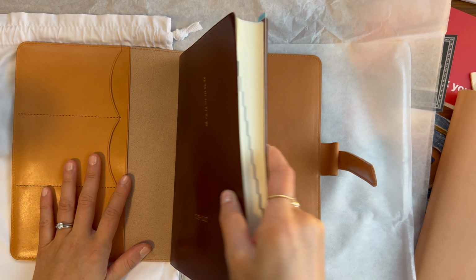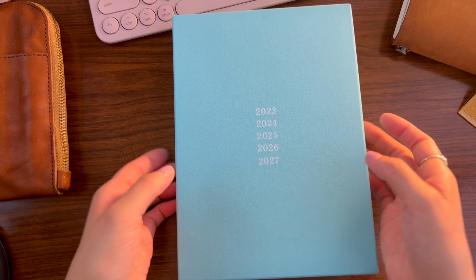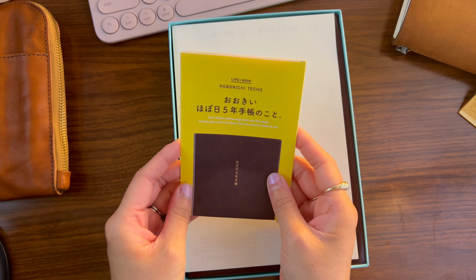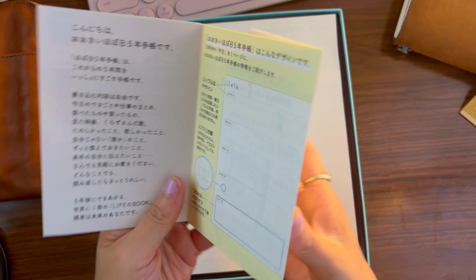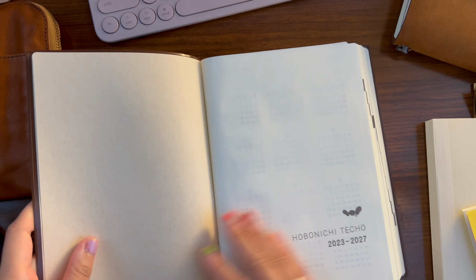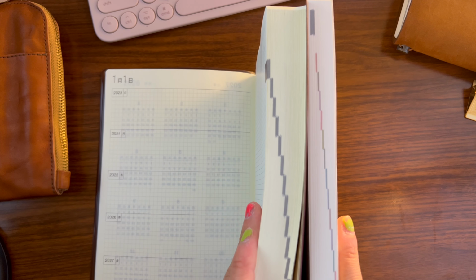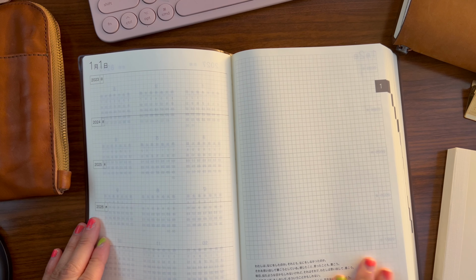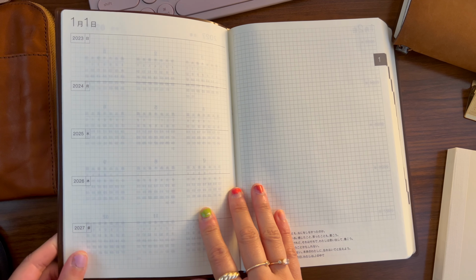Earlier this year, I decided to try challenging myself to complete a Hobonichi 5-year Techo. And since I got the book, I have actually been super consistent with filling out my entries. I have had to do a little bit of backfill, but I am completely caught up and I have not missed a single entry. Since this is quite a thick notebook, I initially was hoping that I could get away with not having a cover for it.